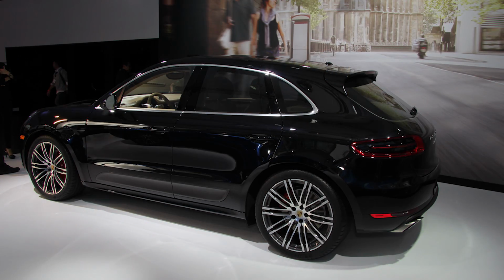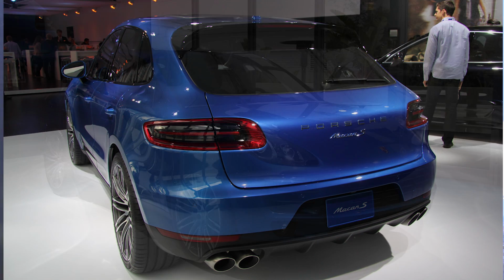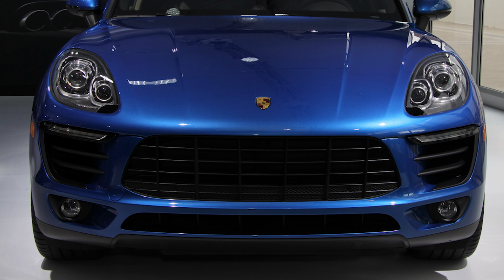Porsche brought their brand new Porsche Macan to the LA Auto Show. I hope I'm pronouncing that correctly. This is their brand new mid-sized SUV designed to compete with the likes of the Mercedes GLK, the Volvo XC60, the BMW X3, and its own sister ship, the Audi Q5. It is based on the Audi Q5's platform, so it's related to the Audi Q5 and the Audi A4. However, only about 20% of the parts are shared, we're told.